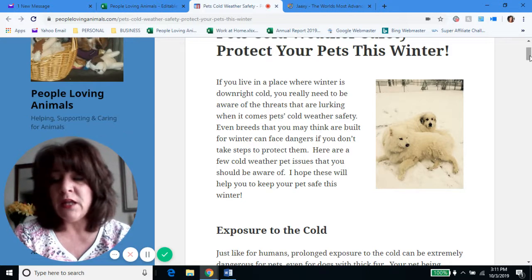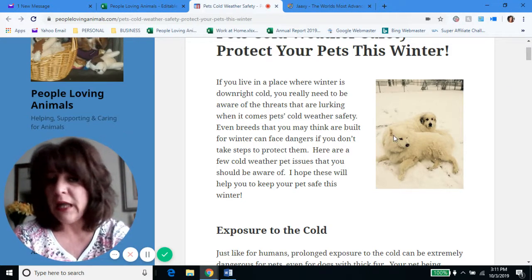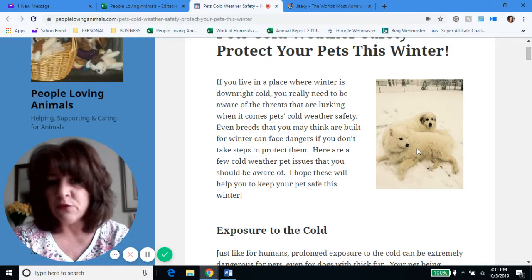Even breeds that you think are built for winter, like, for example, in the picture here, this is my friend Kathy's two beautiful dogs, and she let me use the picture for the website. And this is literally them. This was taken a few years ago. They're laying out in the yard. Well, look at their coats. I mean, they're obviously built for winter.